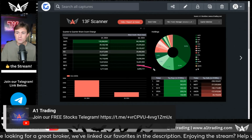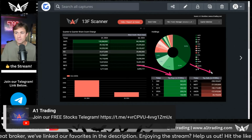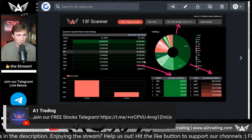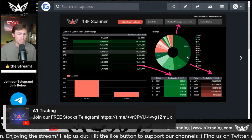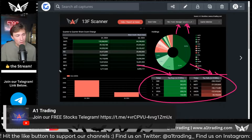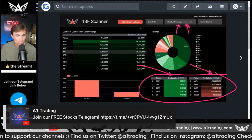Continuing on, you can also see the top buys and top sells quarter over quarter by the selected fund. In this case, we're looking at Warren Buffett's Berkshire Hathaway, but you can, of course, select different funds and see what positions they bought and what they sold.